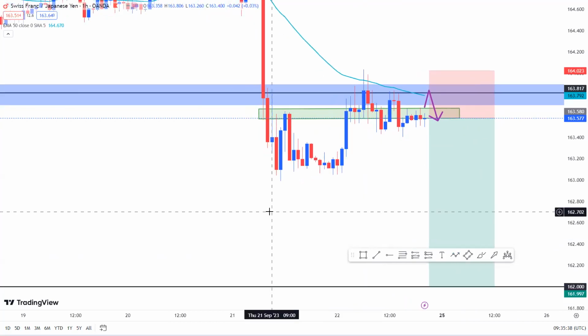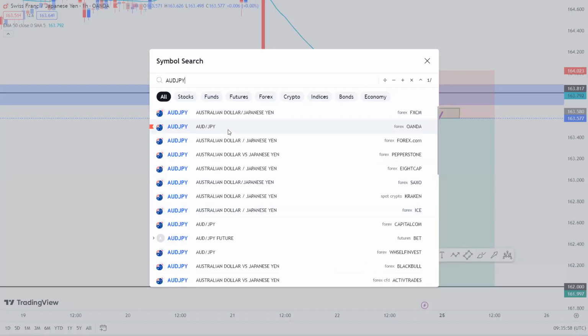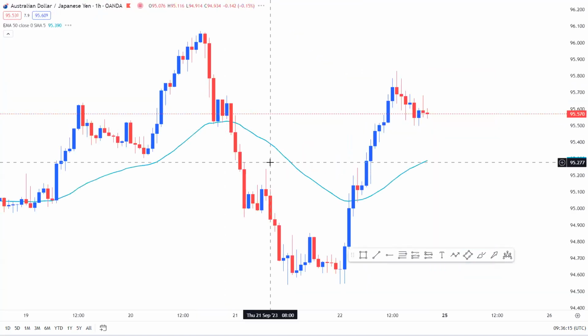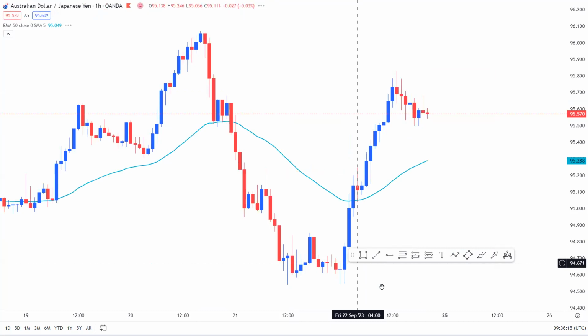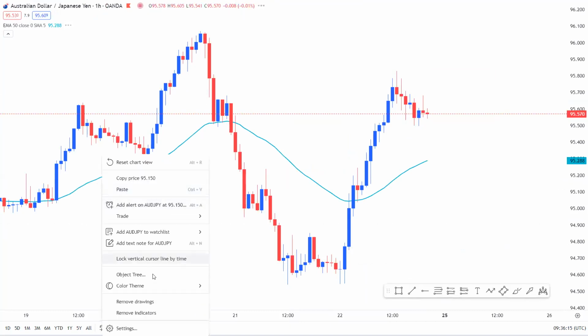Now the next on my list would be AUD JPY. AUD JPY, taking this again to the higher time frames. I would start out with the weekly time frame.